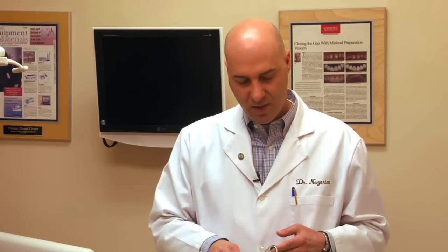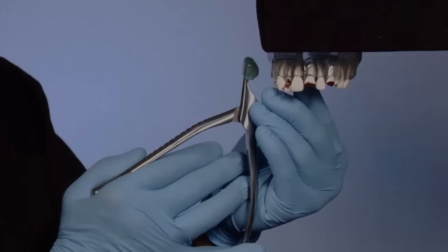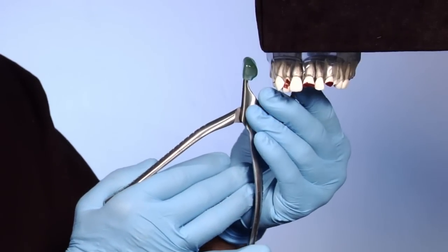Some dentists may be overwhelmed from the cost at first glance, but when you look at the time that it's going to save you, the fact that it's an atraumatic extraction, I think you'll find that the Physics forceps is definitely worth it. First, open the instrument wide.